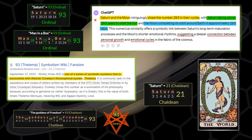And Saturn and the moon, intriguingly, share the number 29.5 in their cycles, with Saturn taking about 29.5 years to orbit the sun, and the moon completing its orbit around Earth in approximately 29.5 days. This numerical similarity offers a symbolic link between Saturn's long-term maturation processes and the moon's shorter emotional rhythms, suggesting a deeper connection between personal growth and emotional cycles in the fabric of the cosmos.